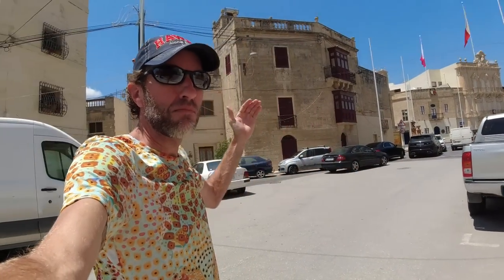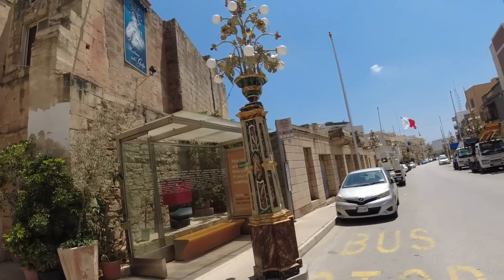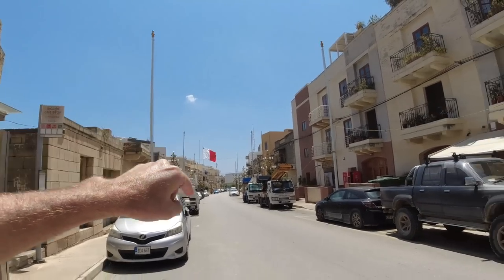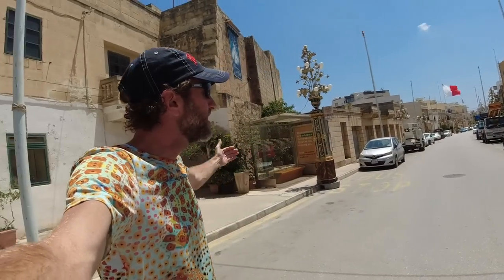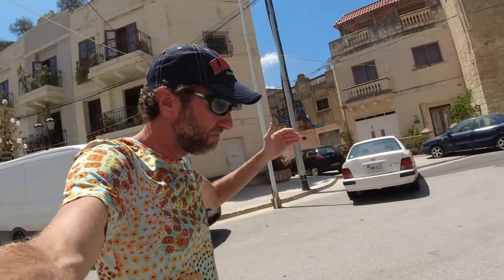Welcome to Malta. This is the town of Mqabba, also called L-Imqabba, the Maltese flag there. A sunny, clear day. I am so excited. Yesterday was overcast, cloudy, raining. Finally seeing some real sunshine in the Mediterranean.